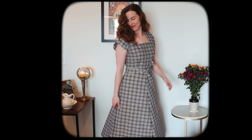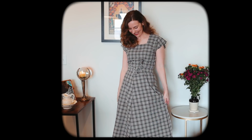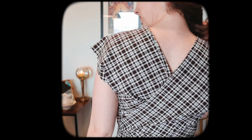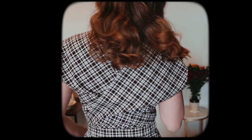This first one is made from heavier fabric. I did a burn test on a little bit of it. It seems to be a mix of a natural fiber, I'm guessing cotton, with some sort of plastic-based fiber. And so it's got a lot of heft to it, which I love, but this gingham is just wonderful. So it's a very sturdy, wonderful dress.